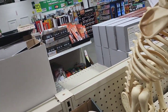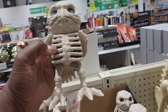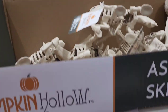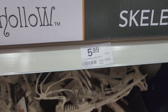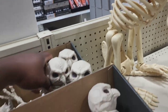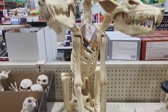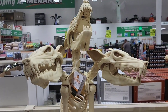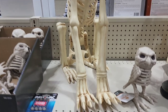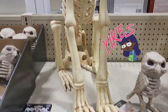And then we've got this owl. Actually, he's pretty cool. Kind of dig him. Wish he had like LED eyes or something like that. That'd be pretty cool. But these guys are $5.99. Pretty cool. And then we've got the bigger boys here. We've got, looks like a Cerberus three-headed dog skeleton, and he is $72.99. I think that's a little steep, but let's just see what he does.